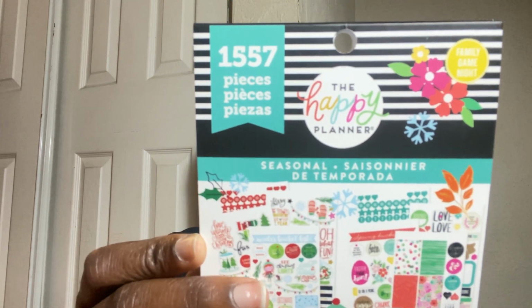And the first one is this seasonal sticker book with 1,557 pieces. I don't own this one. I think it's perfect for beginners getting into decorative planning and you want to match stickers for the season. I think this would be awesome, and if you find it, definitely purchase them, because where are you going to find Happy Planner sticker books for $1? I know when they clearance out at Michael's or Joann's, they're like $9.97, or the lowest that I have ever purchased a sticker book was probably $5, and you cannot beat a full sticker book for $1. So I was just like, let me get this before I come back and they're all gone.